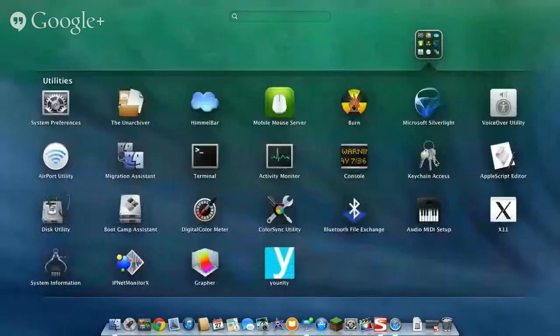So here's my utilities folder. It's not too interesting, but still I'll go through it. I have System Preferences via an archiver. It's much better than the Mac archive utility. Himmelbar, Mobile Mouse Server, Burn, Microsoft Silverlight, VoiceOver Utility, Airport Utility, Migration Assistant, Terminal, Activity Monitor, Console, Keychain Access, Apple Script Editor, Disk Utility, Bootcamp Assistant, Digital Color Meter, Color Sync Utility, Bluetooth File Exchange, Audio MIDI Setup, X11, System Information, IPNet Monitor X, Grapher, and Unity.